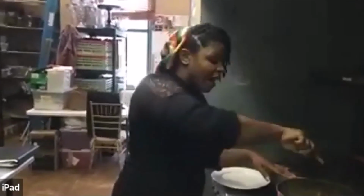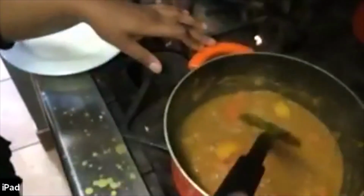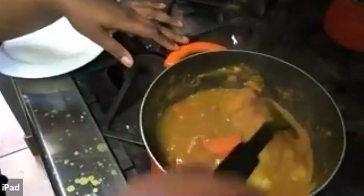Don't forget to stir your pot. Okay, now come in close. This is how thick it should look. Nice and thick is a nice thick stew. You still can reduce it a little bit more if you want to.